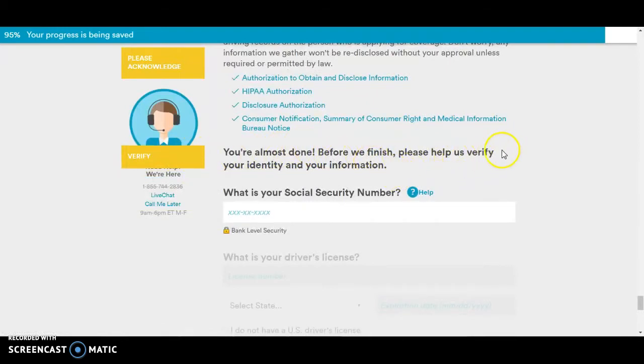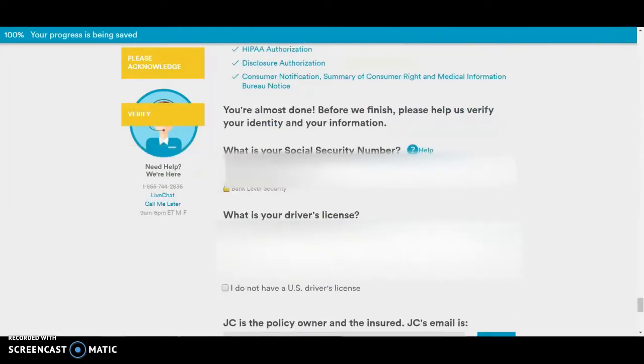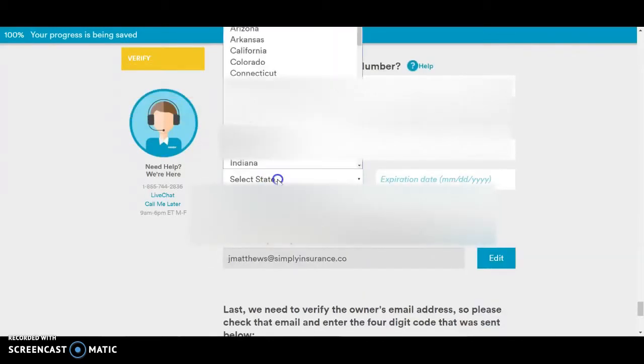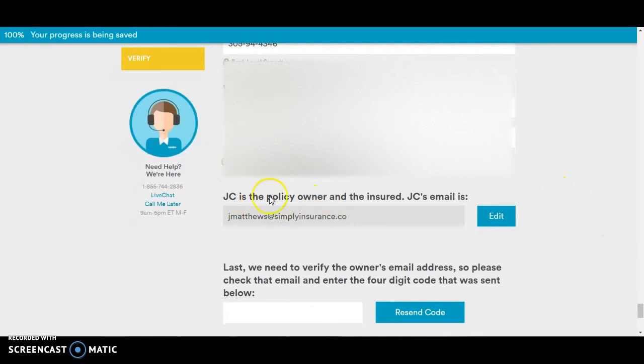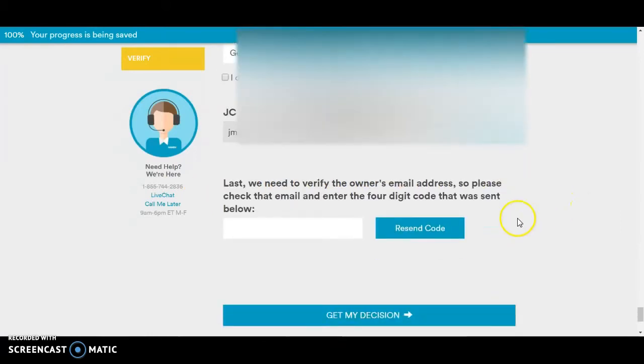You're almost done. Before we finish, please help us verify your identity with your information. Of course, I'm going to blur this out. Bank level security. I know my driver's license number and stuff, so expiration date. I have that in front of me, guys. Just give me 1 second here. Let's see here. Okay. And I am the policy owner insured.